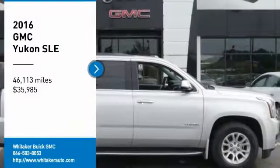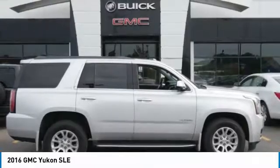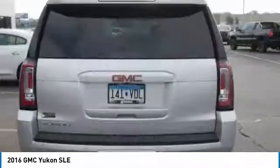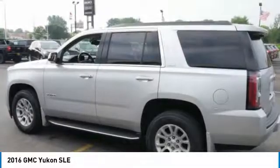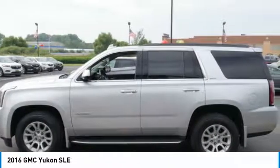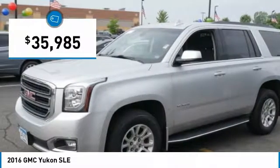Make a great choice today with the 2016 GMC Yukon. Peace of mind comes standard with GMC's 100,000-mile 5-year powertrain warranty and Yukon's 5-star frontal crash test rating. Boasting a Vortec engine with active fuel management, flex fuel, Yukon is agile and capable and is priced below $40,000.